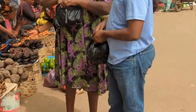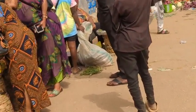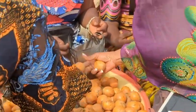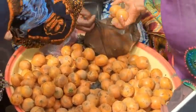I have been sitting online and buying udara at one. Meanwhile, this market, if you see the one I bought the last time here. Very fresh. See it. It's very yummy.